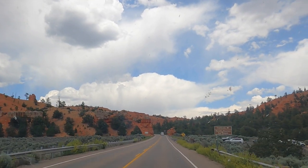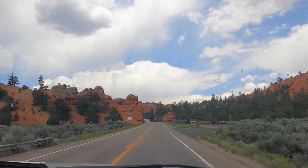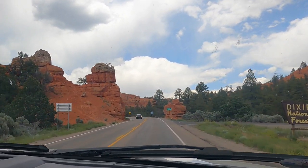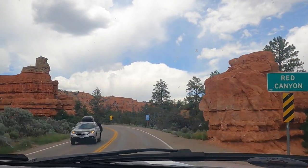Dixie National Forest. Why do you feel like we've been in the Dixie National Forest before? Is this what Thunder Mountain's named after? Red Canyon? This is Thunder Mountain Canyon. Oh, maybe. Like Disney's Thunder Mountain? Because this is what it looks like. It kind of does look like this, yeah.